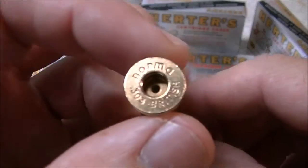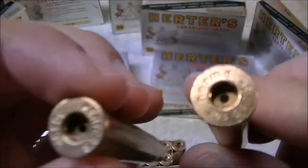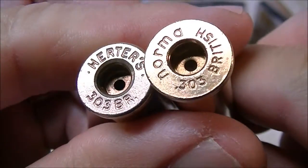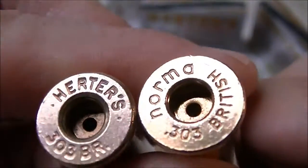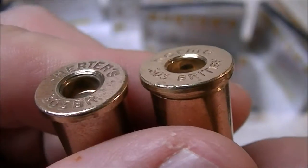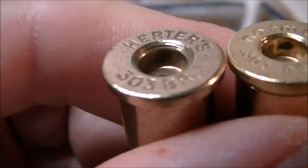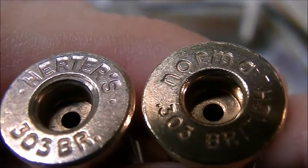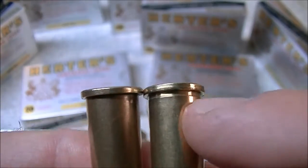And here's why. Here's an actual Norma manufactured 303 case. I'll get both of these up together. They use a different style of head stamp. And the primer pocket is not radiused quite as severely. It is radiused, but look at how big the radius is on that one versus the Norma case. I mean, I could be wrong. They might be made by Norma, but in my opinion, they don't look similar enough.